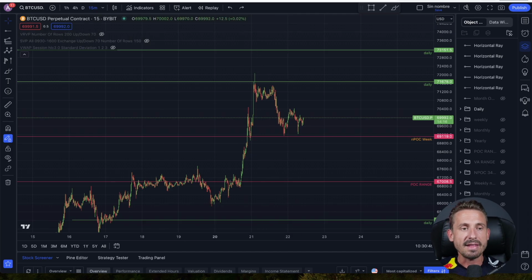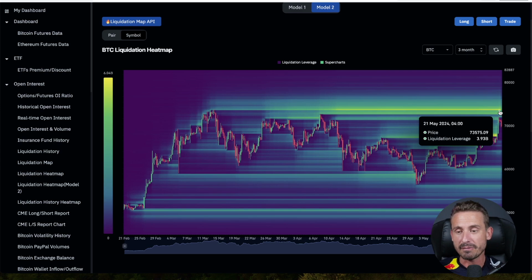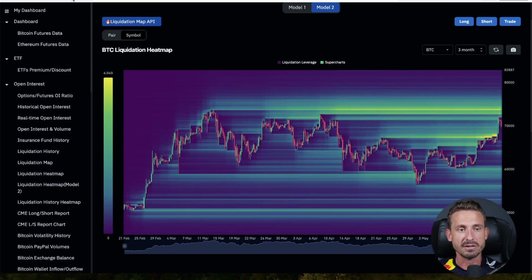Let's take a look here at the liquidity. We have billions of dollars of short liquidations above $72,000. So we got 72.6, 73.2, 4.4 billion, 73.5, 3.9 billion. There's just billions of dollars of short liquidations at the all-time high zones above $72,000. So no doubt there is a chance that we could see that momentum to the upside.